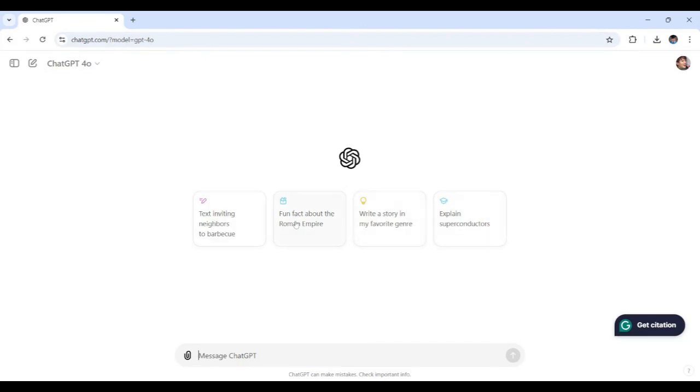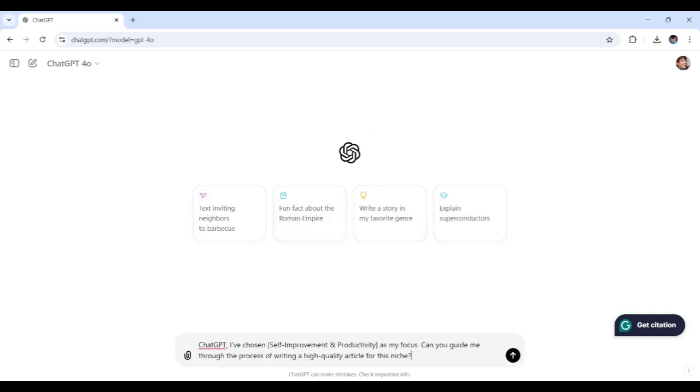Crafting a high quality article tailored to your niche not only showcases your expertise, but also helps build trust with your audience. Now let's see how ChatGPT can guide us through this process. So here's the prompt that I just came up with. Let's say the niche that I just chose is self improvement and productivity. I selected this from the list of recommended niches from ChatGPT during the previous segment. So I'd say this one is the primary focus.